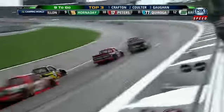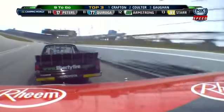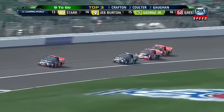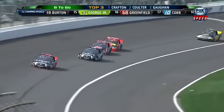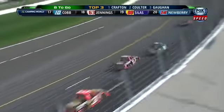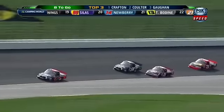Bubba Wallace jumped to the outside of James Buescher. James Buescher got caught behind that lap truck. Three wide, new pavement. Hats off to Kansas Speedway for giving us this progressive banking, making all that racing room available to these guys. And that racing room is going to become key here late in the race, guys.